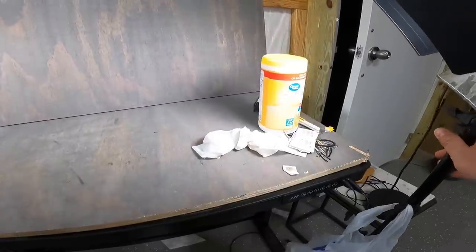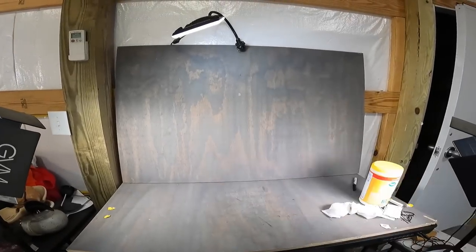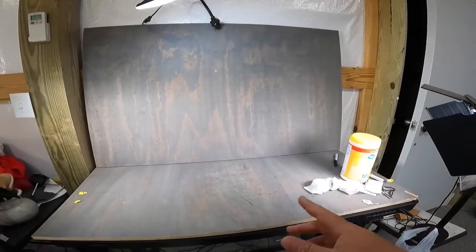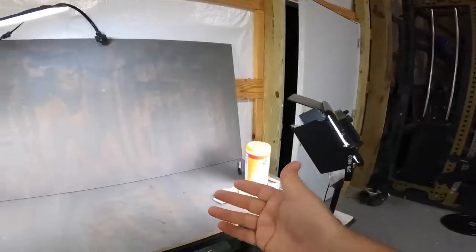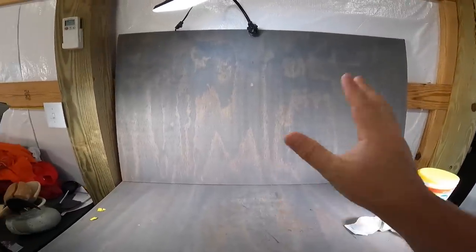Oops, light's caught on the edge. Usually we sit, but it's pretty cool. It's just got some gray wood. It was actually just a piece of wood we had in the warehouse when we moved in. I think it was left over from the gym area over there. We use that as a backdrop.